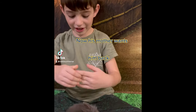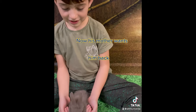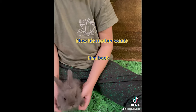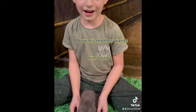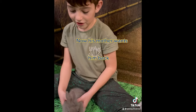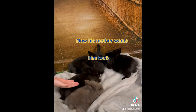Do you remember that skinny baby rabbit on the TikTok video? Yeah! Well, look at him now. He's so fat. Cool. Because I took care of him. He's no longer skinny. He's much healthier and happier. And his mom wants him back now because he looks normal. Nice. So he's stronger than he used to be. And also, he's nearly as big as his big brothers and sisters. Look.